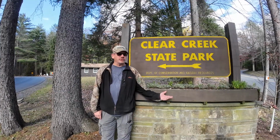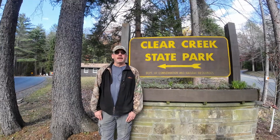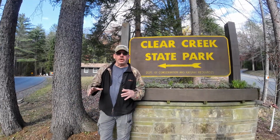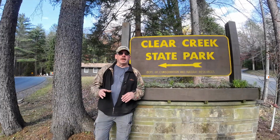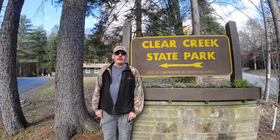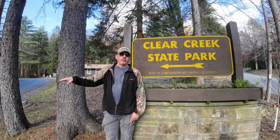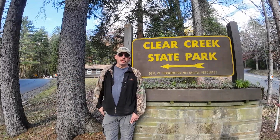We are at Clear Creek State Park. It is in the same group as Cook Forest State Park, and they are both state parks in Pennsylvania. It's along the Clarion River. Once we get down over the hill, that's where the main park is. The office is behind me to the right.